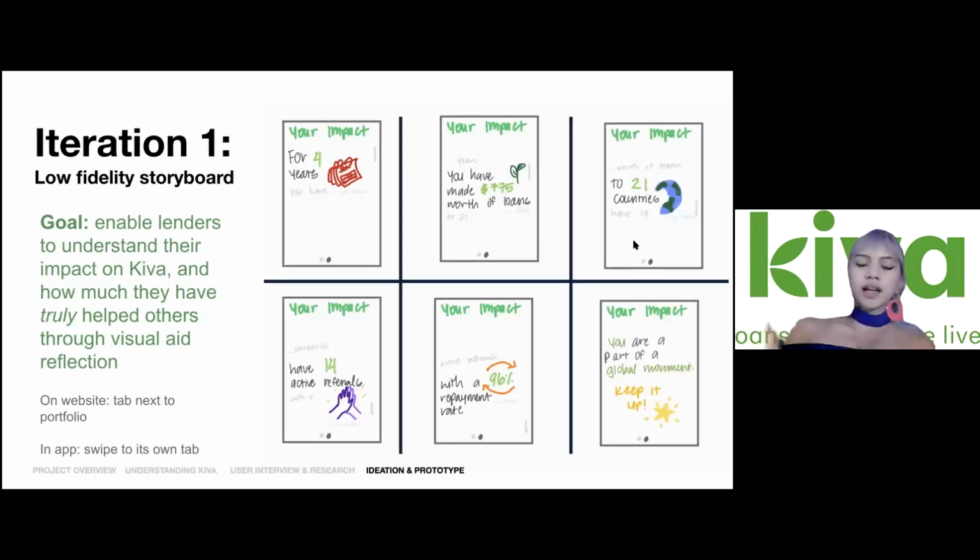On the website, this could be a tab next to the portfolio, and in an app you could swipe to its own tab. In the storyboard, you imagine you're scrolling through the website and it's telling the lender their story of their history on Kiva and what they've done: maybe how many years they've lent, how many loans they've lent, to how many countries, how many active referrals they have, what the repayment rate is, and a motivational message at the end. With each little pop-up, there's a see details option that they could click on.